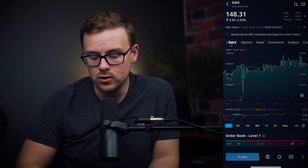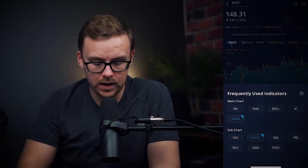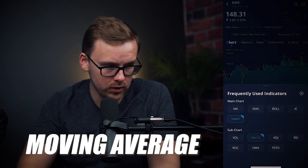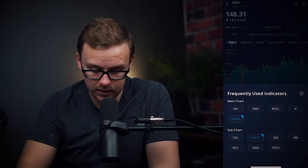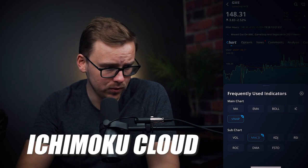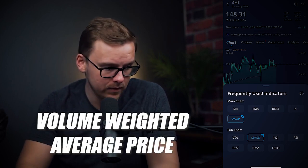To the right of that, you can actually change the technical indicators. So these are different frequently used indicators. The MA stands for moving average. The EMA stands for exponential moving average. The BOLL stands for Bollinger Bands. The IC stands for Ichimoku Cloud, and the VWAP stands for Volume Weighted Average Price.